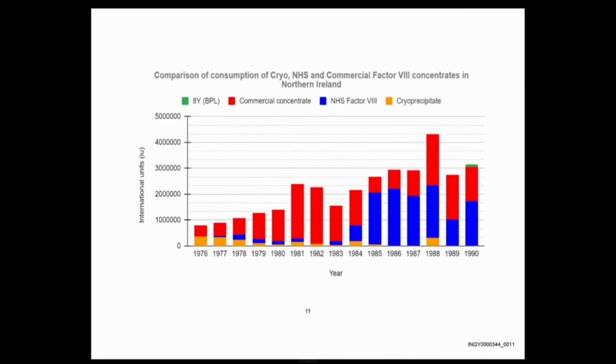One of the reasons for explaining why the figures for NHS PFC concentrate don't increase immediately, my understanding is that because the Northern Ireland arrangement was a pro-rata one with PFC, it took some time for Northern Ireland to increase the amount of fresh frozen plasma that it was collecting and was able to supply to PFC, so it took some time to increase the amount of PFC factor 8 that it was receiving in return. And the next page, please, Sully.